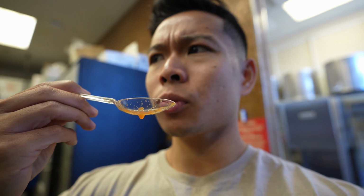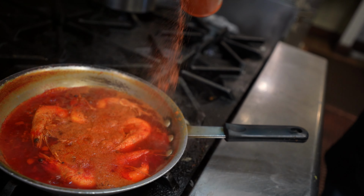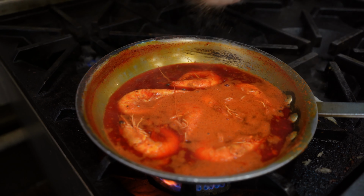Some of the signature jerk sauce right here. Mmm, wow. That's really good. It's like a barbecue sauce, but with a lot of herbs and spices and kind of light. Ooh, that's really good. Crazy spicy.